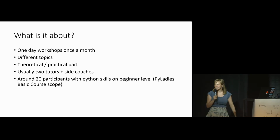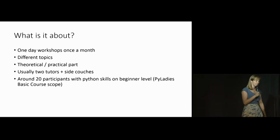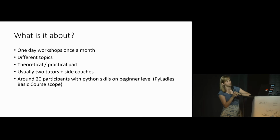So what is it about? It's one-day workshops that take place once a month, and they are on different topics. Usually there is a theoretical and a practical part. About 3 or 4 hours on theory, and then after lunch we practice what we learned.